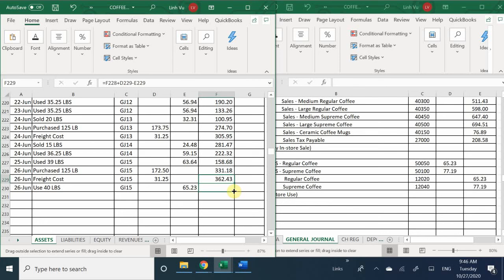Okay. So you added, when we credit something, we have to subtract it. So how much, especially if we used $65.23 of regular coffee, how much should I have left? 297.2. 297.2, which is exactly what we had in our inventory worksheet.